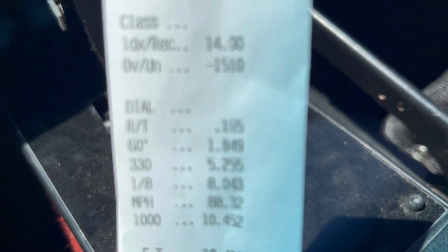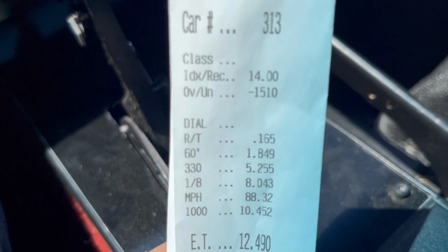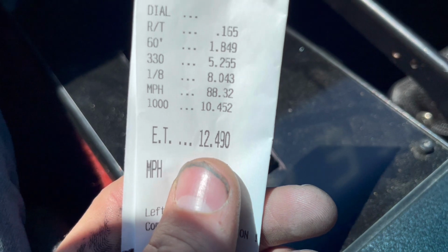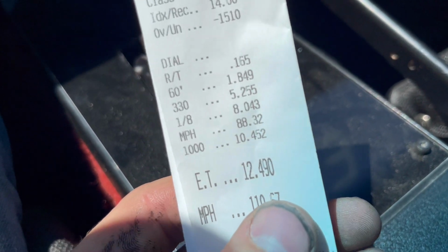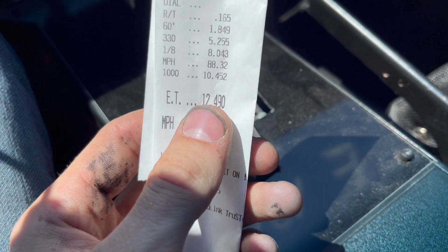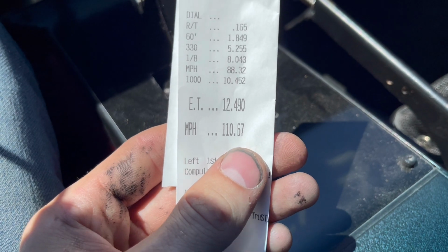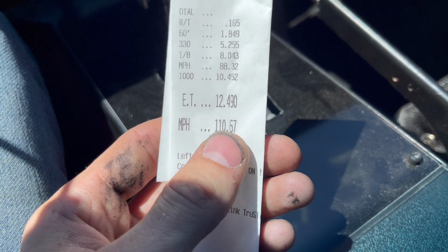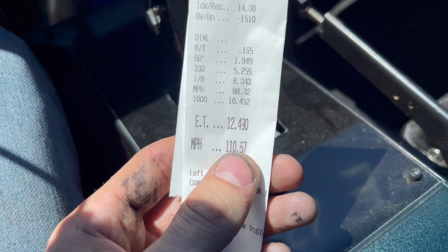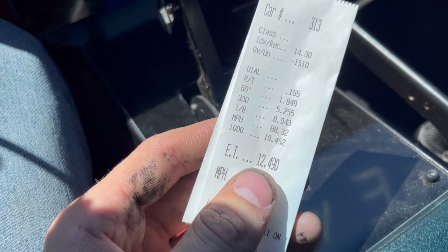Definitely bettered the 60 foot. The last one was a 189, so it's back to a 184. Went 1249, which, you know, I'll take it. Kind of got to slow that down just a tad. And I went 110 with a 6. That's the fastest mile per hour I've ever gone. But I think it's because we have a tailwind right now that's blowing us down track. So I'm sure that helped.